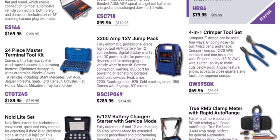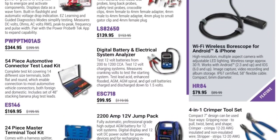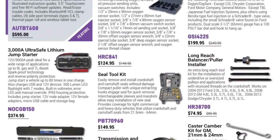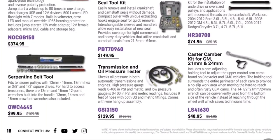See the 24-piece master kit right there, the terminal tool kit. That's an awesome kit to have, but I prefer the one from Snap-on, even though it's less pieces, but you don't really need that. Seal tool, that's a private brand tool kit right there. You can get that for under $100 off Amazon. Long reach balancer puller installer, $74.95. The no-go, I don't even want to talk about those.